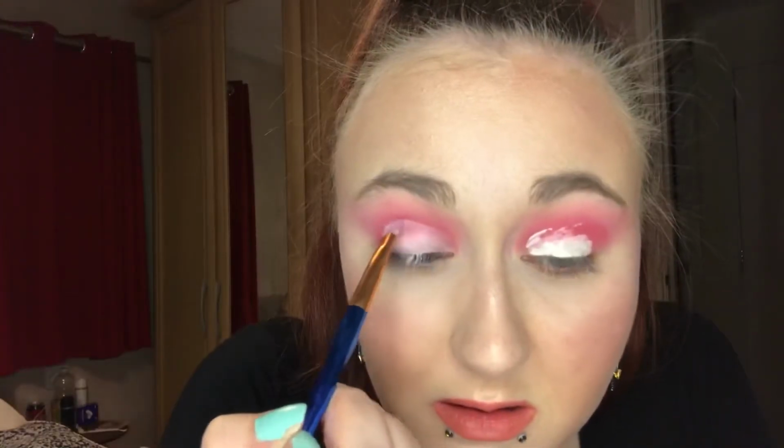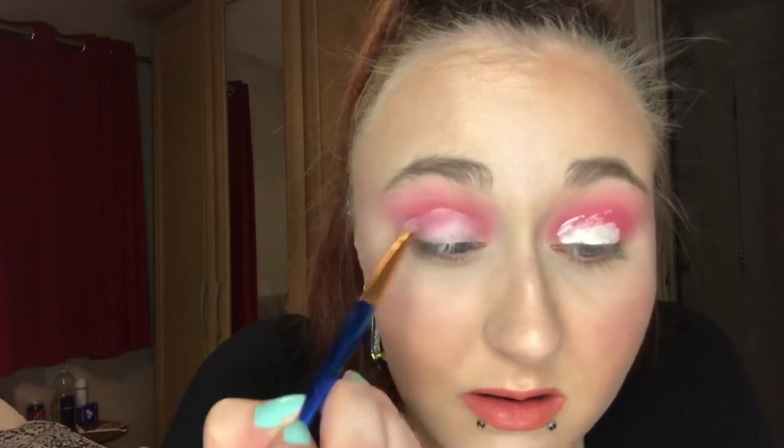Look up, look around, and then that gives you a guideline. I'm going to go in with a brush in a minute anyway, but just want to get some product down. Okay, so apologies if we're at a slightly different angle. My camera on my phone just died, but we're back, I think.